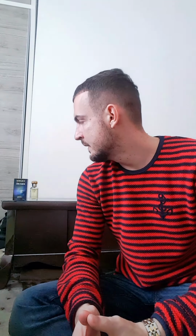As a whole concept, this fragrance is very, very well completed because it has appropriate packaging, first of all, really well connected to the fragrance concept. The name of the fragrance is wonderful. I could not think of a better fragrance name than Versace The Dreamer. The Dreamer, the Visionary, the Dreamer. It smells unique and really, really good.